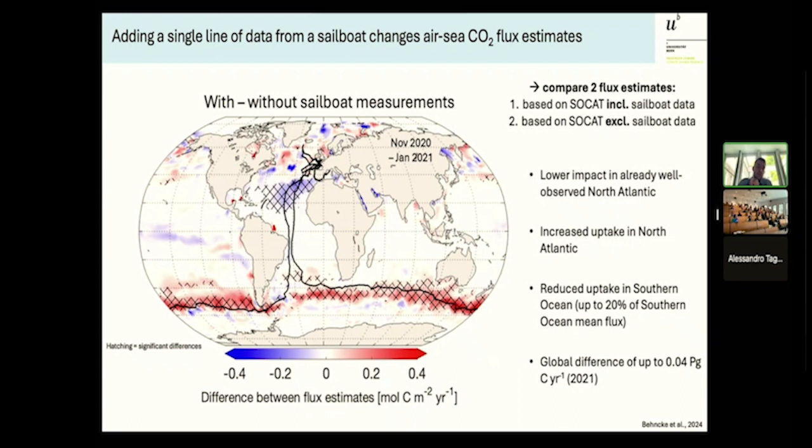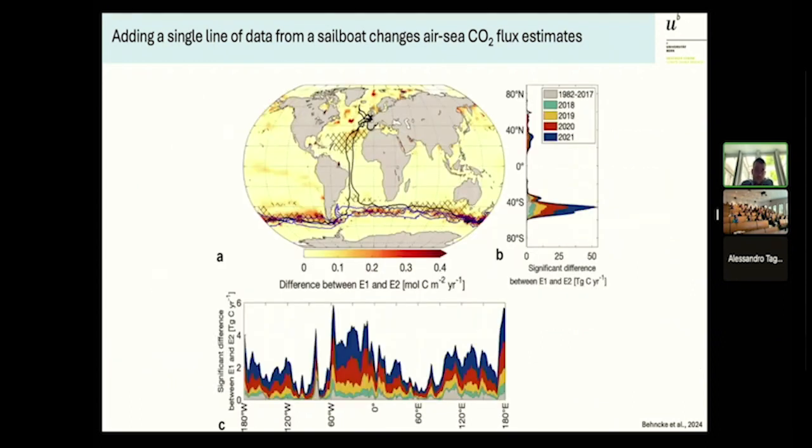So if you get these lines more and more often on more and more sailboats, in Switzerland we also equipped one sailor now with these measurements, led by a group of Niki Gruber and Thomas Fröhlicher here in Bern, which will give us even better estimates. And as this data also goes into the training of the neural network, we get significant differences at the other places, so you can see how much of a difference that makes in terms of longitude and latitude. And we see the biggest difference here, and in the different years as well, because of the different training of the neural networks.